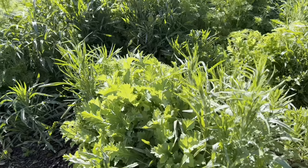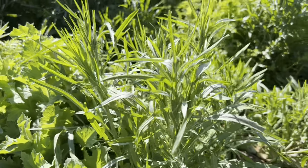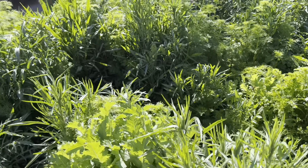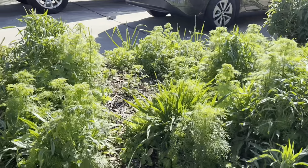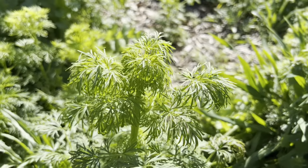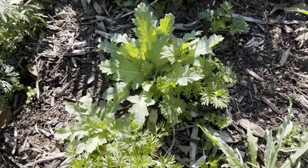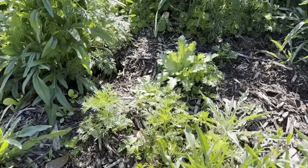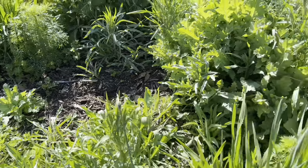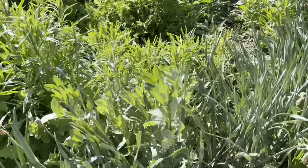You can see the poppies have gotten quite large. Of course, bachelor buttons, which are already setting flower buds. You can see lots of larkspur that is starting to elongate. Of course, there are poppies at different stages, so these are a little bit shorter. Sunflowers all over, some of which we covered, some of which we didn't. None of them seem to have gotten damaged with the cold temperatures.